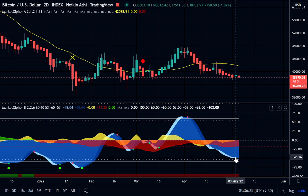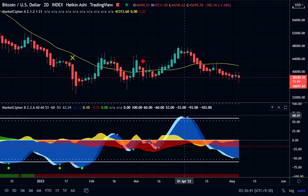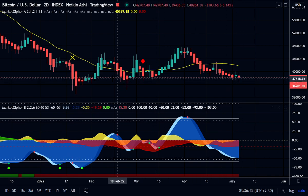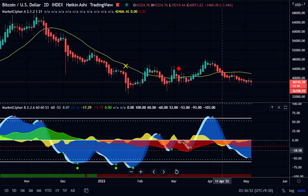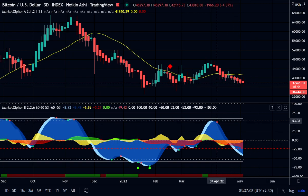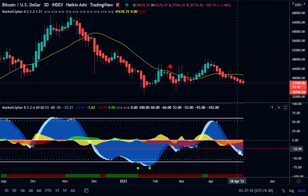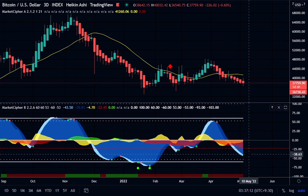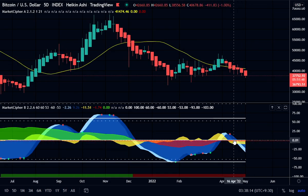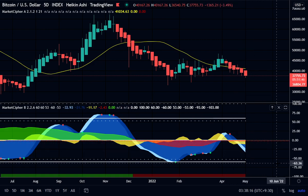And the 2-day time frame now. We did actually have a green dot here yesterday, but it did disappear before the candle closed. So we do see this blue wave still coming down and still looking for a green dot on the other side. And the money flow is still fairly deep in the red. The 3-day time frame, we do still see this blue wave coming down and the money flow deep in the red. The 4 days quite similar, the blue wave still coming down. And with the 5-day, the blue wave is still coming down here.